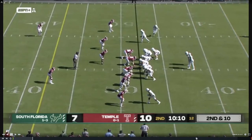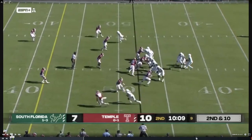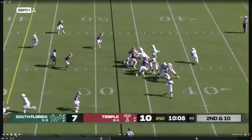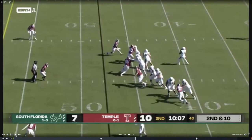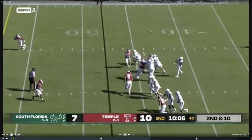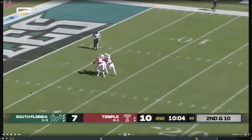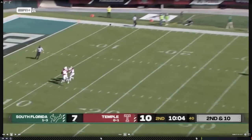So again, good design. Fake here, and then you're going to run some eye candy across for the safety on the crosser, and then a deep post over the top. So you hold the safety a little bit with the run play and the deep crosser. This thing just has to be thrown to the end zone. If you throw that thing to the end zone, he probably doesn't have to slow down at all. He can go get it.